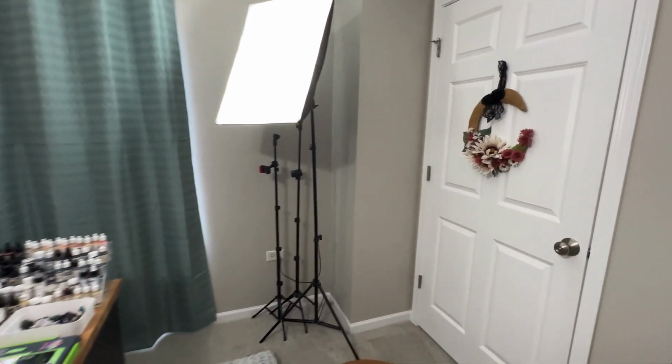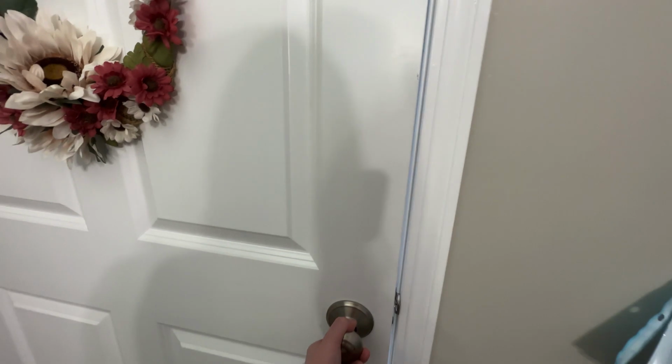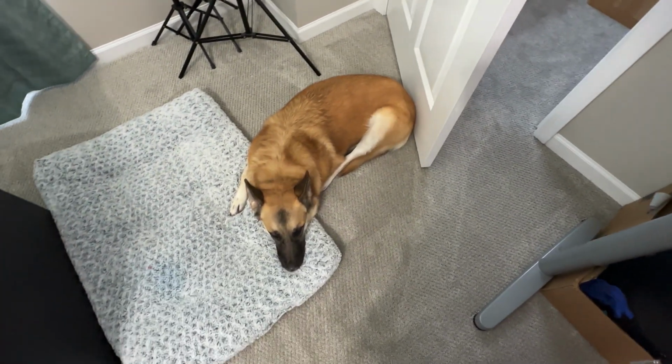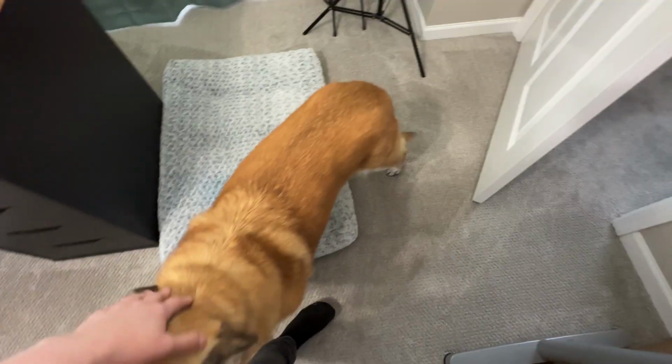Oh, I almost forgot. I have a closet. Let's see what skeletons I hide in here. Just kidding. My jar of skulls are on my shelf for display, not in my closet. Excuse me, Jade. Sorry, puppers.